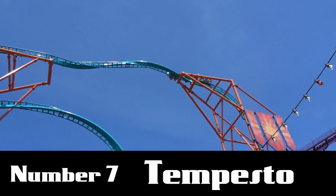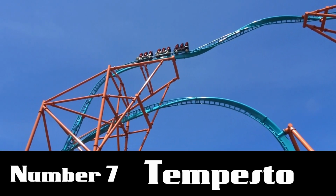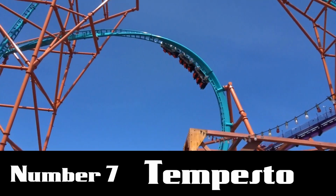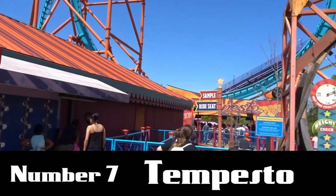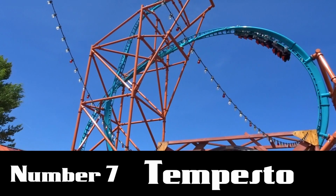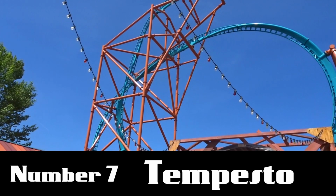When I rode Phobia, I rode it in the front because I was a front seat type of coaster guy, but now I prefer the back of coasters, so I have ridden Tempesto only in the back row, and I found it a little bit shaky. Not rough by any means. It's not rough at all. Don't say that it's rough. It's just a little shaky, a little uncomfortable going down that big drop that it has. But other than that, Tempesto's a pretty solid ride. I just don't think that it's one of the best coasters in the park.